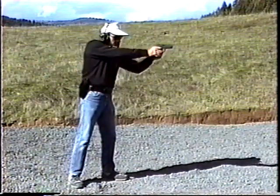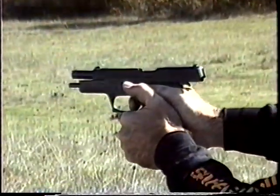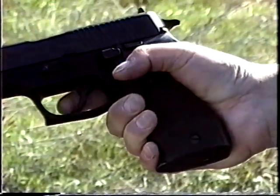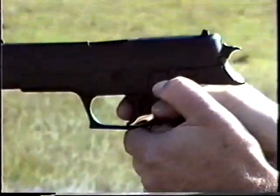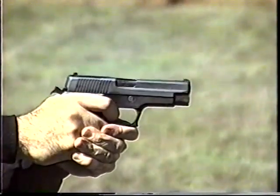With its aluminum frame, the P220A is considerably lighter than its all-steel counterparts. The grip is moderate in size, and the trigger reach is short enough that most people with small hands can handle it. The P220A is well known for its reliability, durability, and accuracy.